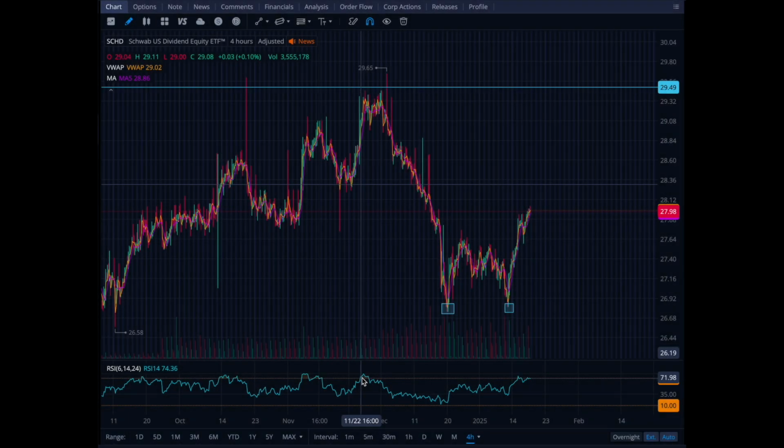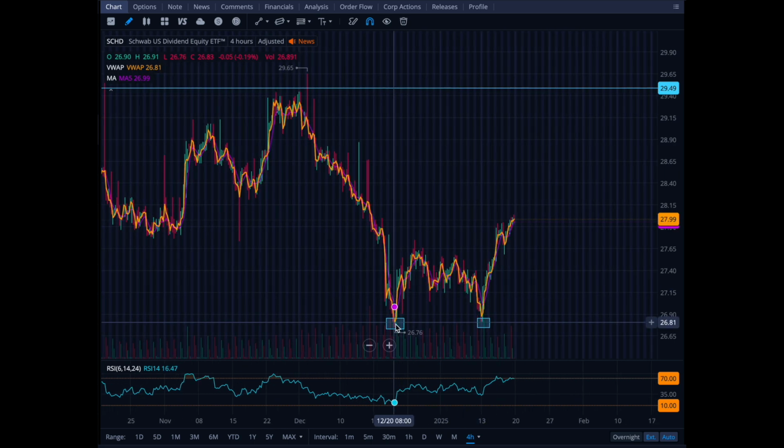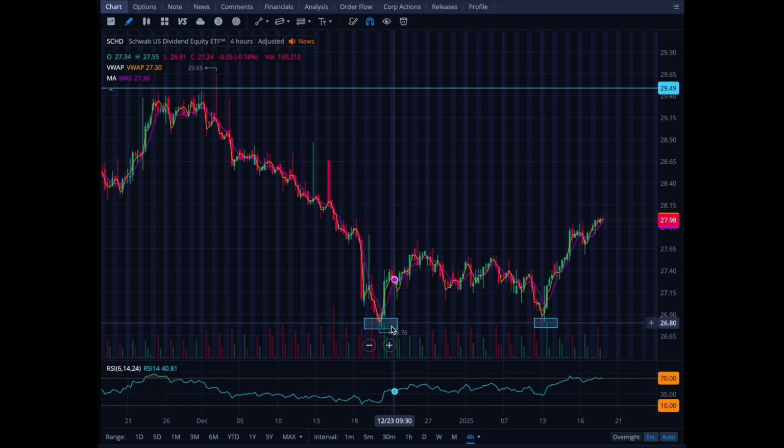Let me show you. SCHD, I always try to look at a larger time frame. As you can see, this says October, November, December, and now we're in January of 2025. I do believe this shows a nice indication of a double bottom, which you can see by this rectangle, support here around $27. It bounced off $27 here.